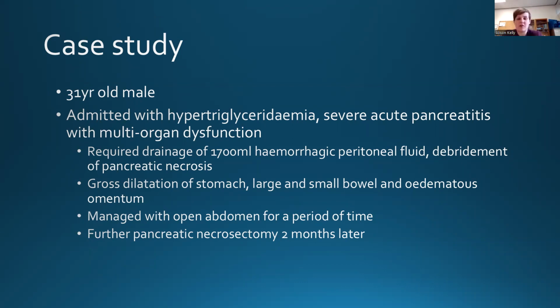So the surgeons had quite a time with him in theatre. They drained 1,700 mils of peritoneal fluid, and they debrided a lot of pancreatic necrosis. He had a grossly dilated stomach, grossly dilated edematous bowel and omentum. So his gut function was really left a lot to be desired.